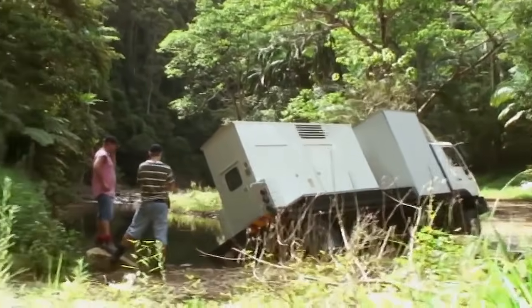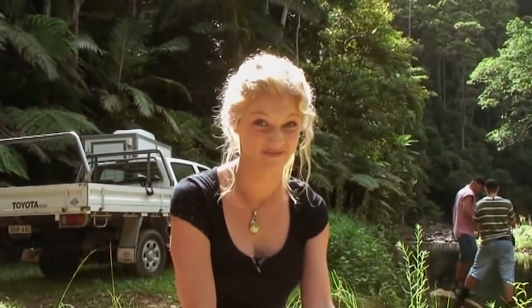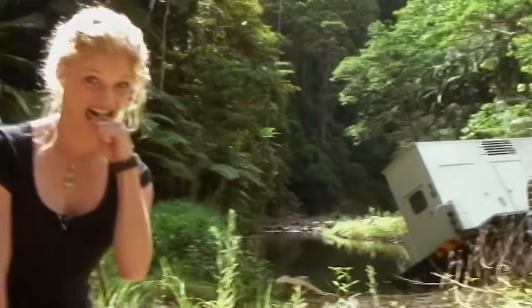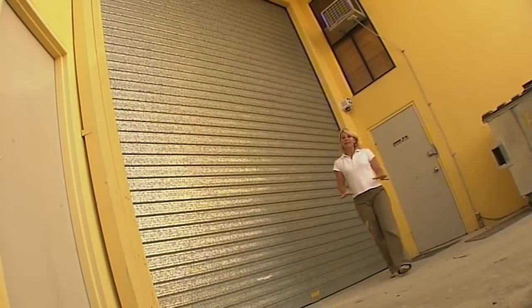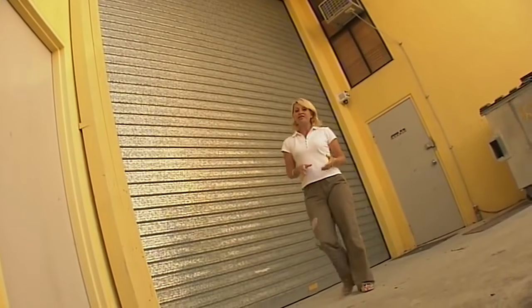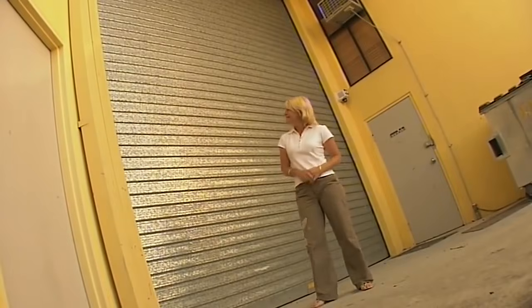As you might see over here, we have a generator truck which has fallen off a crossing and is now in the stream. We've got trucks stuck on the other side, and I think they're bringing in a crane to get this out. Now, believe it or not, the magic all happens behind this ordinary old roller door. And today we're going to meet designer Jason Baird, who is in the midst of a costume creation frenzy.